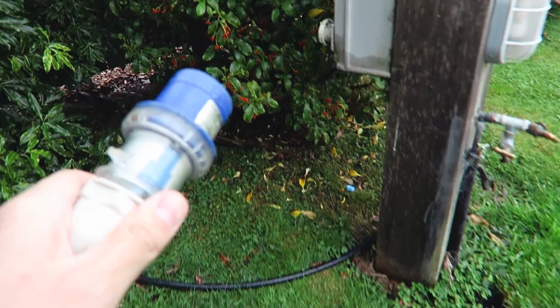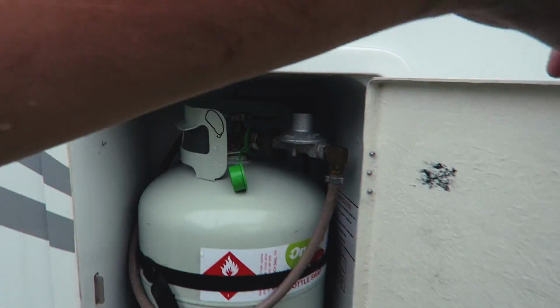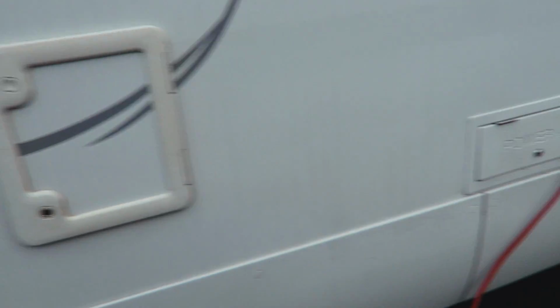Give me power. Turn the gas on for hot water and cooking. Make sure you turn it off before you drive.